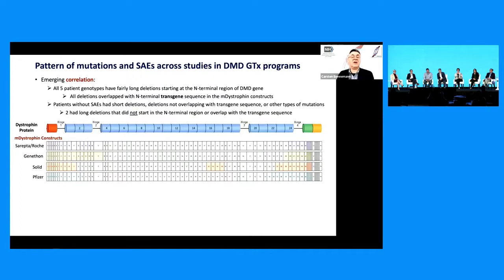So again, this is a cartoon that we showed before. And again, we're pointing this out because it shows the regions that are common to all the microdystrophins that are in clinical use at the moment. There had to be something in common between them because it's not agent specific. It's not transgene specific or compound specific or AAV specific. The deletions, the underlying mutations that the patients with the events had, are very informative.